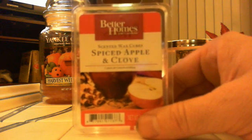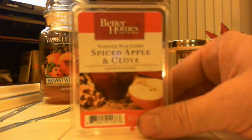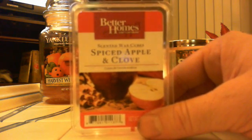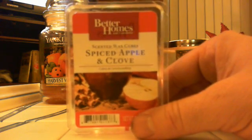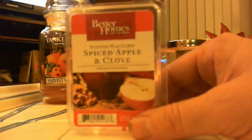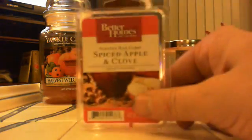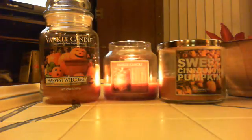Spiced Apple and Clove. I love this. It's super, super strong, spicy. You really get the clove. Of course, you get the apple, but the clove is really strong in this, and I like that. So it's really good for a cold night. I even think a little bit of Christmas. It's so clovey. But I love this scent, and I did finish it, and there is no more. Sad day. But if you can get your hands on it and you like a spicy apple scent, definitely check it out.